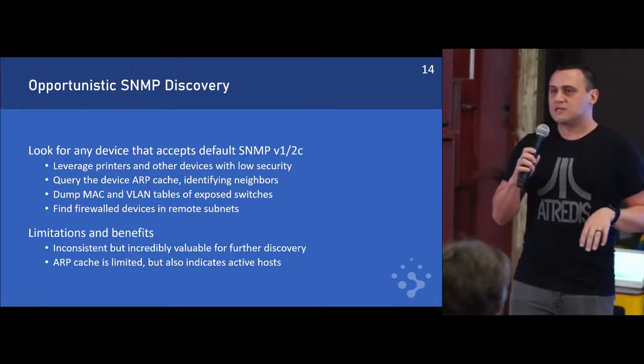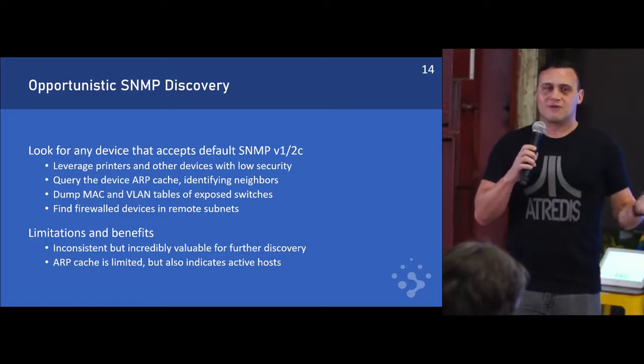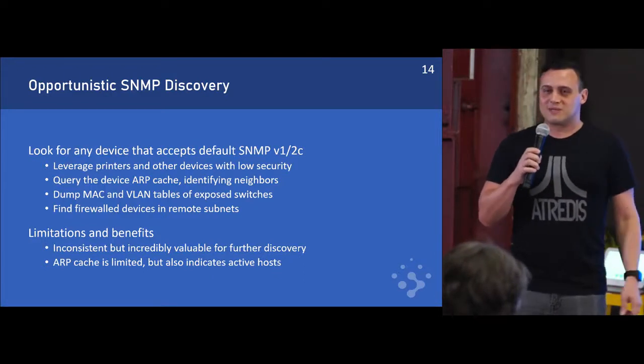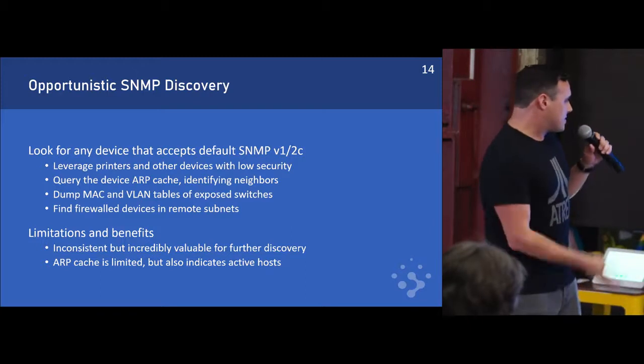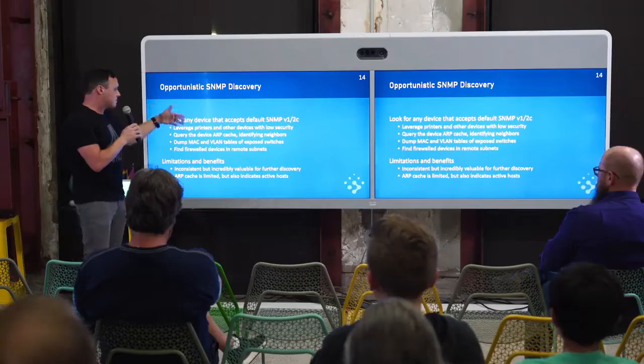So if we want to find the MAC address of a firewalled Windows desktop in a remote subnet, we don't have to scan the Windows desktop. We just have to go query the printer, and the printer will tell us all about it. So that's opportunistic SMB discovery. It does lots of cool things. You can do anything with SMB enabled.